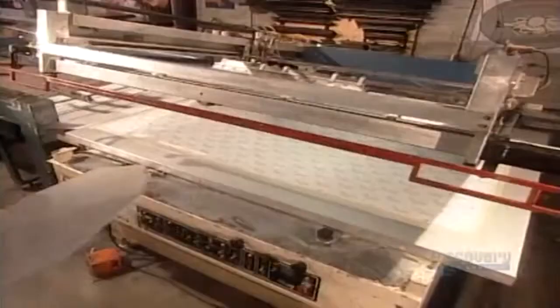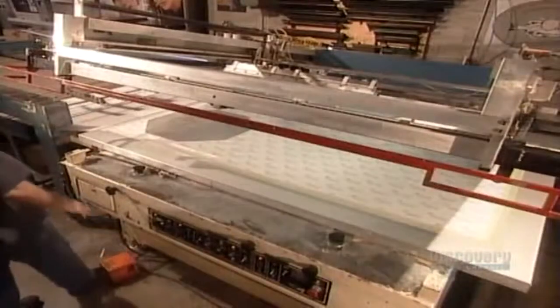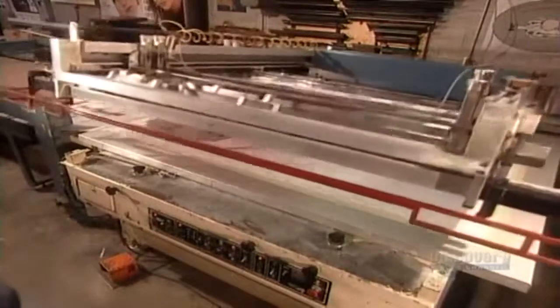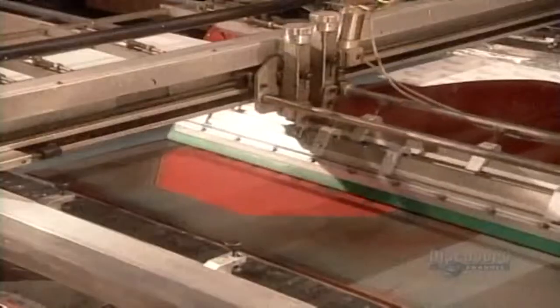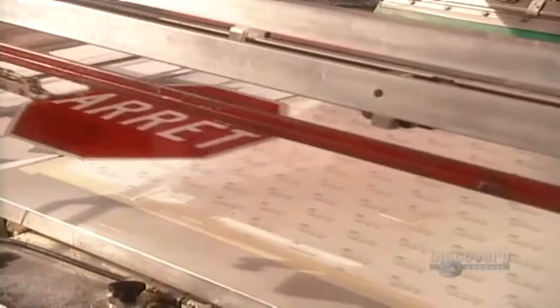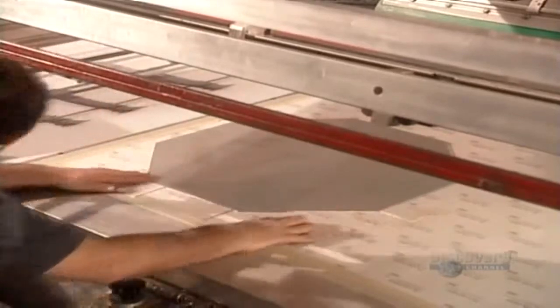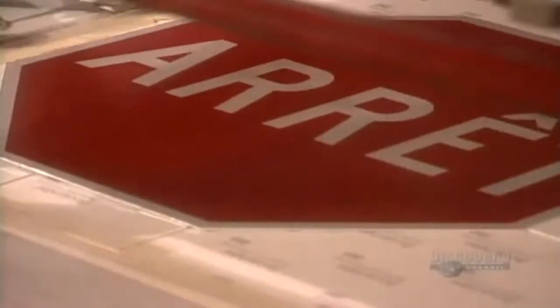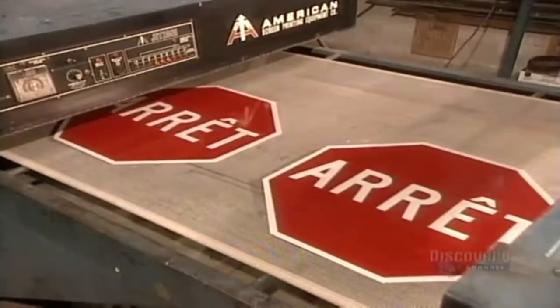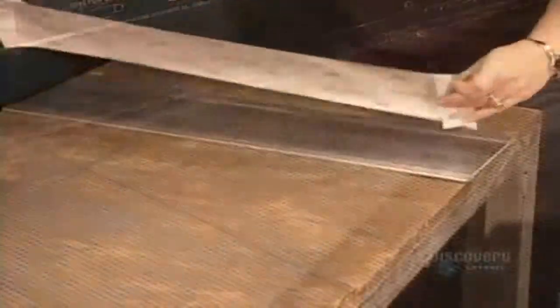Now they can finally print the sign. The process they use is called silk screening, although the fabric screen, as you saw earlier, isn't actually silk, it's polyester. The machine forces the ink down through the screen onto the panel. The ink penetrates through the open fiber holes of the octagon, printing the red background of the stop sign. But it can't penetrate through the blocked fiber holes of the lettering and area outside the octagon, so those remain white. The freshly printed signs pass through a dryer at 66 degrees Celsius for 5 minutes.